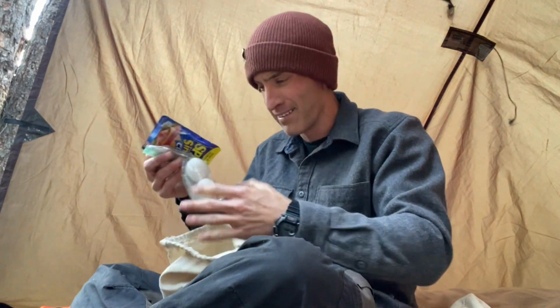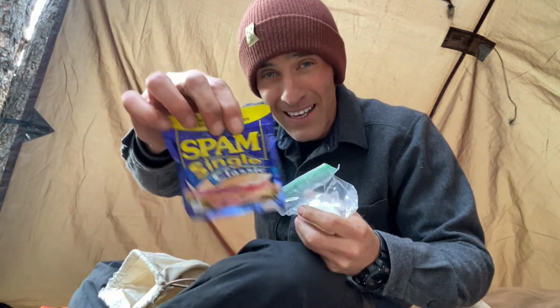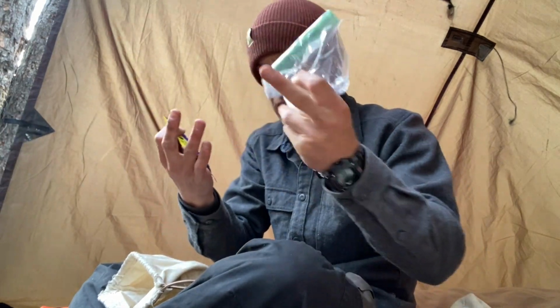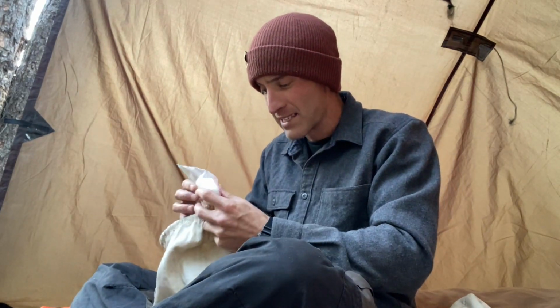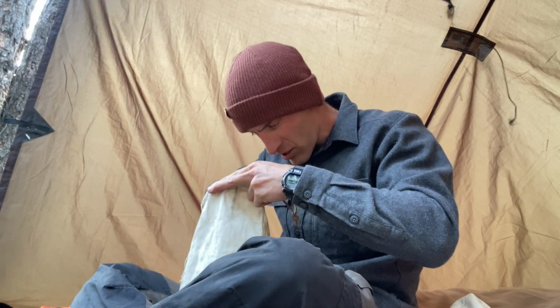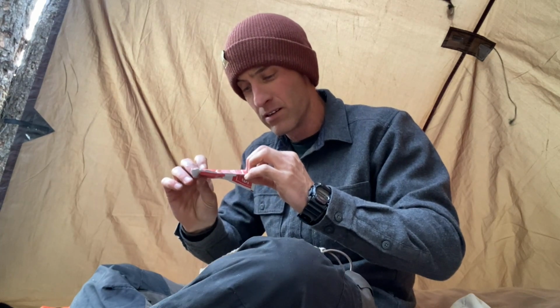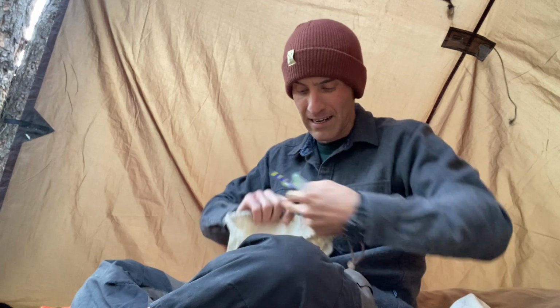So for brekkie, I have 2 eggs that I'm gonna cook actually in this pot. I'm gonna save some of the oil. And then I have Spam. Nobody likes Spam except for me and like 2 other people. Yeah, Spam's gonna be good. No pancakes this time. I have my classic s'mores kit, because you can't go camping without s'mores. And then I'm gonna make a hot cocoa right now. That's happening. I know I'm a dork. It's okay. It's all right.